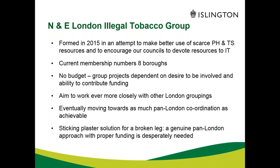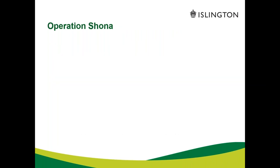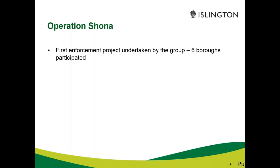It is, however, somewhat of a sticking plaster solution. What is needed in London is not independent groups and boroughs trying to make the best of a bad job. What we really need is a genuine pan-London approach with proper funding. So, Operation Shona, that was the first enforcement project undertaken by the group, and 6 of the 8 boroughs participated.